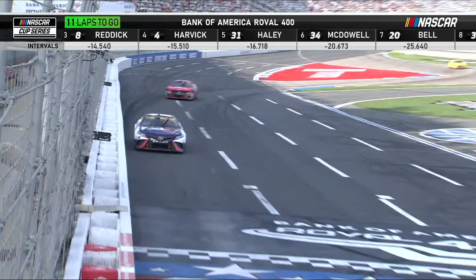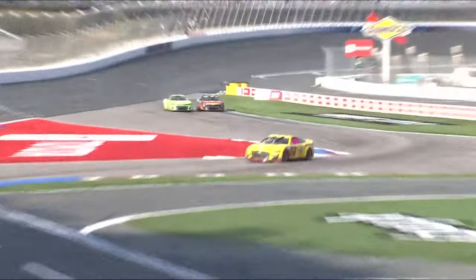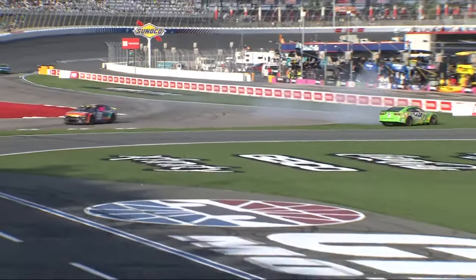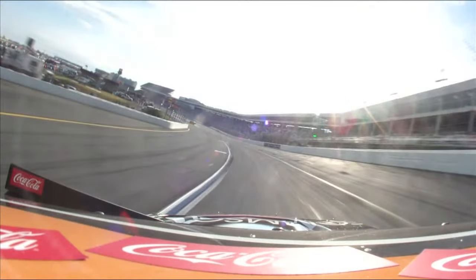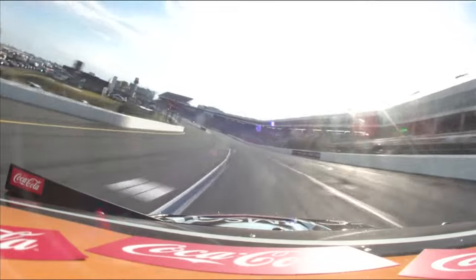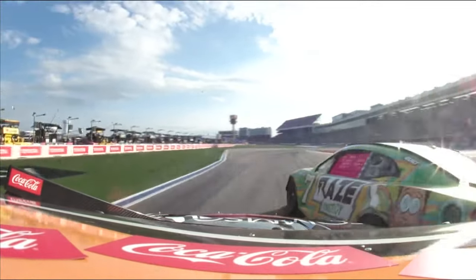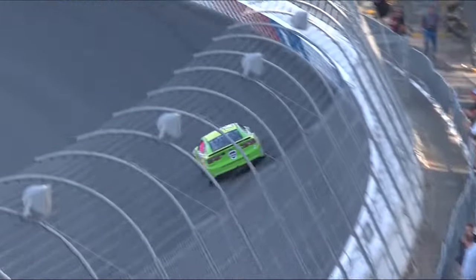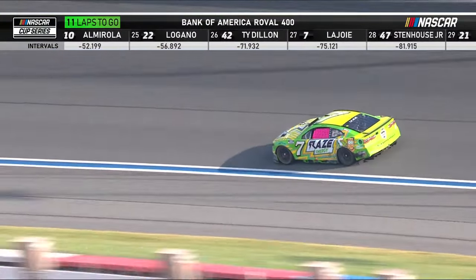Let's go back to the first incident. This is coming down into the front stretch chicane. Corey's trying to get around the 99 here. They make contact. That spins Corey over here. I thought for sure this was a caution, NASCAR, but the 7 gets going. Here's another look at that. Yeah, Suarez just drives across the racetrack into the left rear quarter panel of the 7 car. Corey's like, hey man, what was that for? So when he got the opportunity to pay it back quickly, he did.